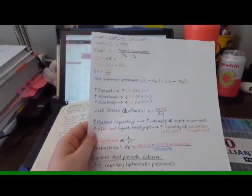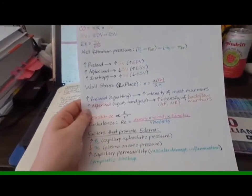I still do this today when I'm reviewing physiology. Like I said, it helps to memorize relationships and important equations and things like that.